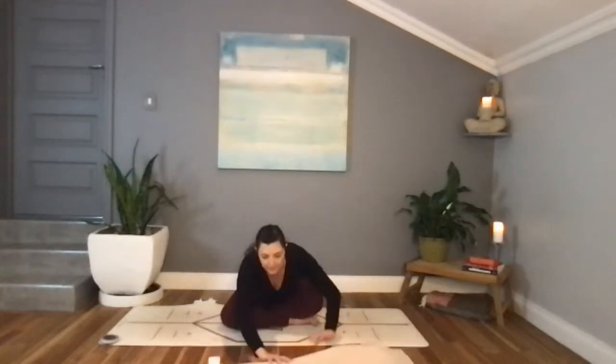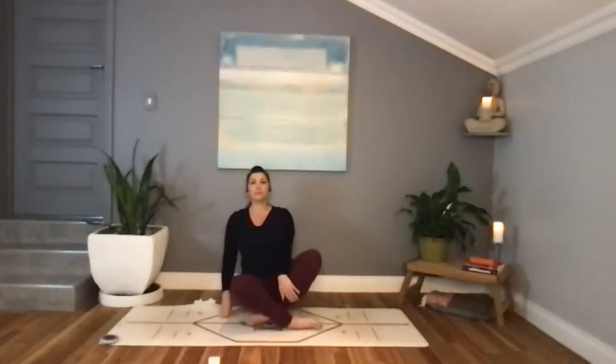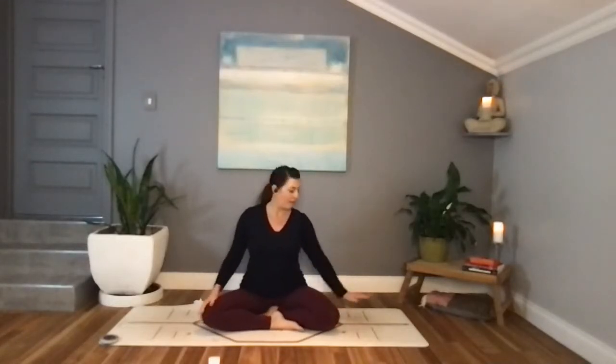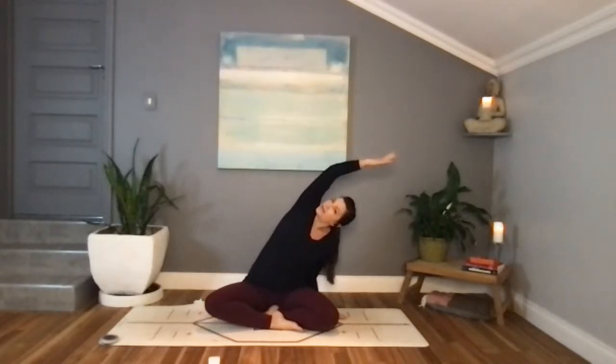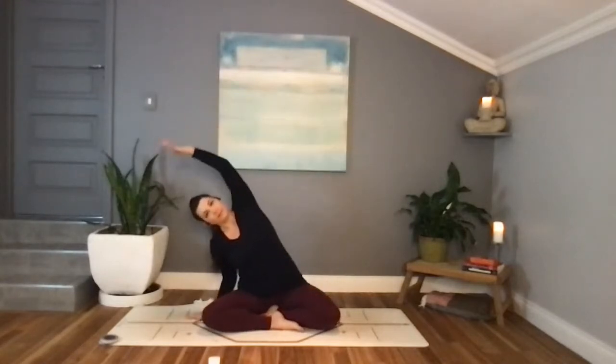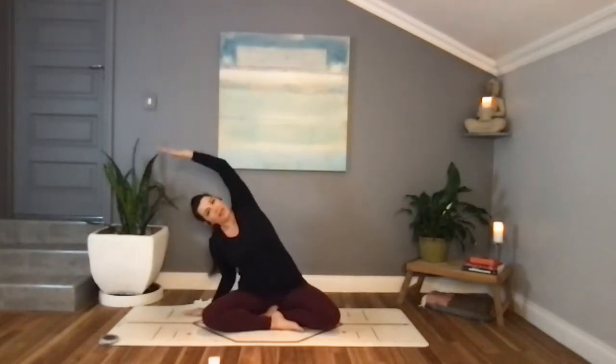Coming back to center and moving to neck rolls. Feeling the shoulders relax. Again, just checking in with the jaw, with the tongue. And coming back to center. Then bring your left hand to the mat, reach over with your right arm, roll your shoulder backwards, and changing sides. And just keep going at whatever pace feels right.